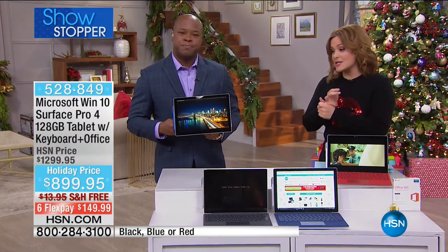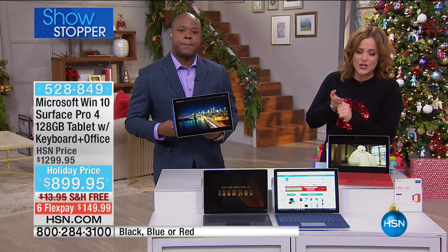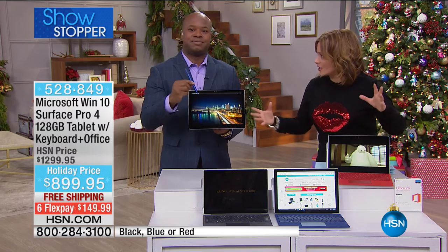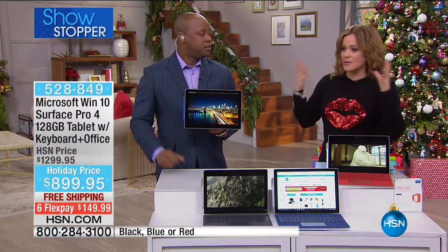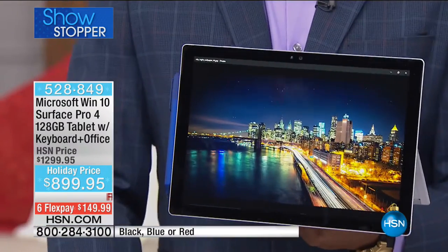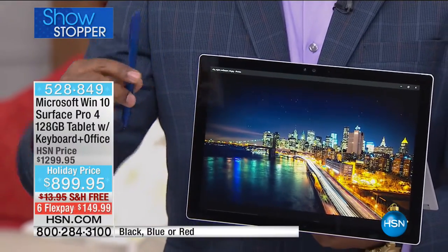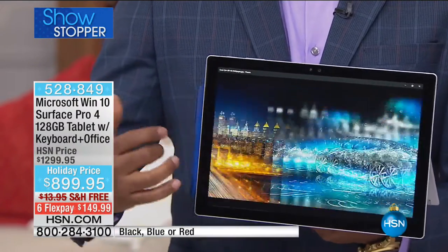And this has the latest bells and whistles, the greatest features, because the truth is it's never going to be old technology. It's still going to grow with you. It's never going to be outdated. There's a reason this is the most popular top-selling two-in-one in the country. It's got all the features that you know and love, but it makes it so easy.